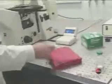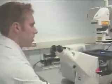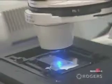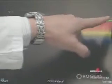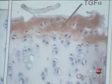PhD MD student Tom Appleton is researching what causes this degradation of the tissue in osteoarthritis. It's a disease that affects a huge proportion of the population, approximately 50% of the population over the age of 60. So there are a large number of people in Canada and obviously across the world that are affected by it. Over the past few years, he's found that a protein called transforming growth factor alpha, stained brown here, is present in the cartilage of patients with the disease.